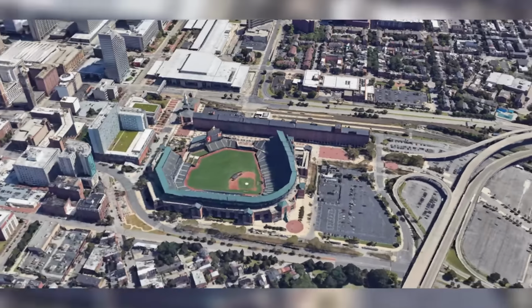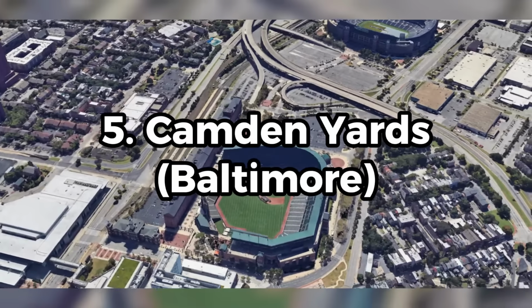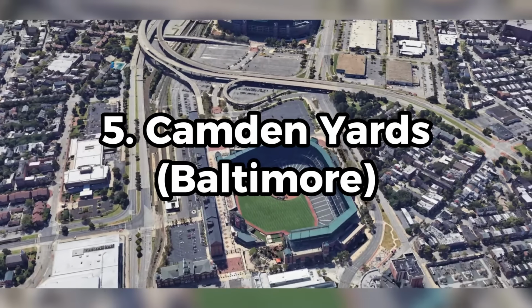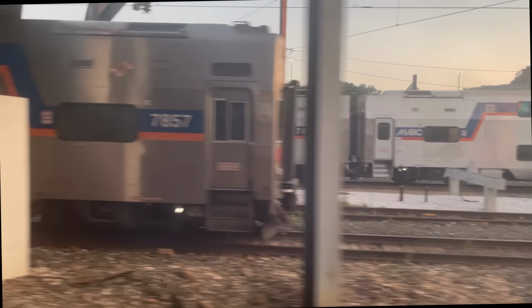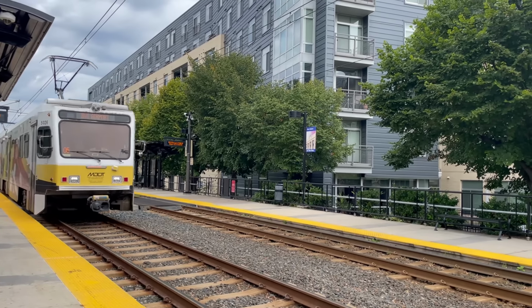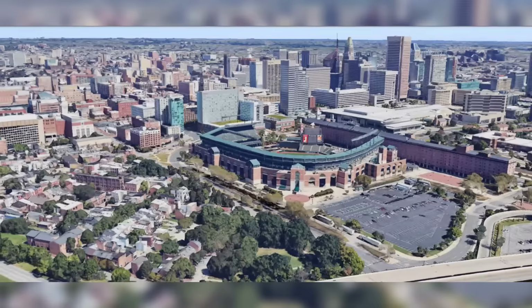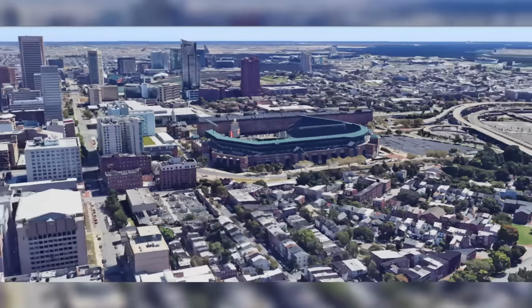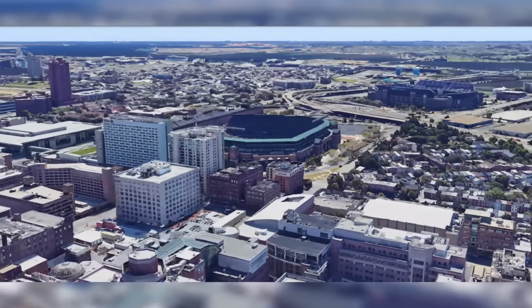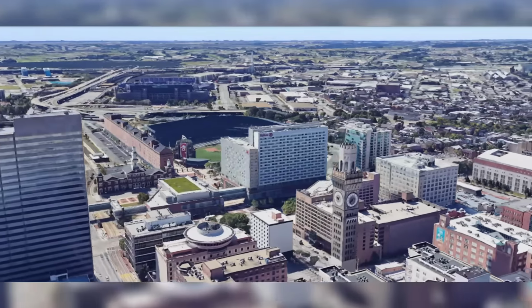Here at number 5, we have a stadium that's well known for its revival of older stadium design, but it should also be known for its great connections to public transit. Home of the Orioles, Camden Yards in Baltimore, Maryland, is just to the south of downtown Baltimore and is accessible from Maryland Area Regional Commuter, also known as MARC, the Metro Light Rail Link, which is an LRT line that provides connections to both the Metro and Amtrak service at Baltimore Penn. The stadium's also served by buses as well. Camden Yards also has some really great land use to the north of the stadium. And with the stadium basically being at a transit center, you really can't get a whole lot better, and there's no wonder why it ranks so high on the list.